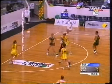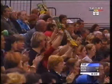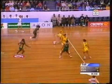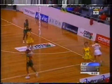Squire takes so many intercepts these days. Reads the play well. McMahon. 6 from 9. And Australia 13-4 leaders, so they've stopped South Africa's scoring after the visitors scored the first 2 of the match. Only 2 since.